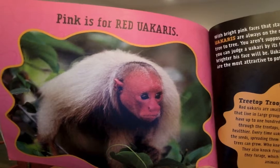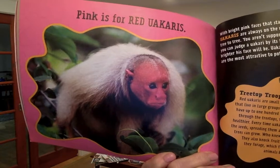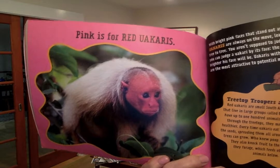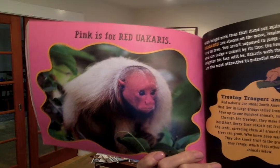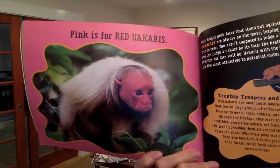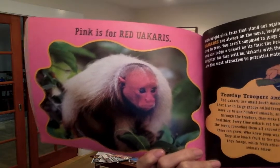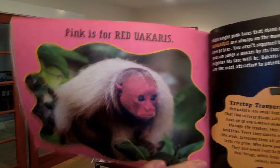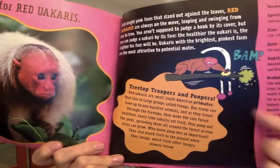So these guys are small South African primates that live in large groups called troops. One troop can have up to 100 animals, and as they travel through the treetops, they make the rainforest healthier. Every time Lycoris eat fruit, they poop out the seeds, spreading them all around the forest so new trees can grow. Who knew poop was so important? They also knock fruit to the ground when they forage, which feeds other hungry animals below. And there they are up in the treetop, pushing the fruit down with a bam.